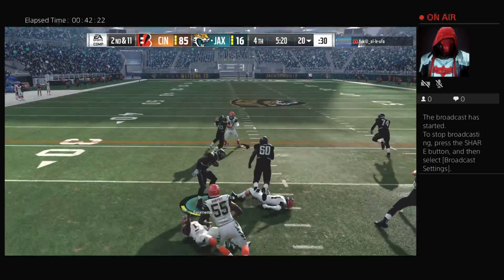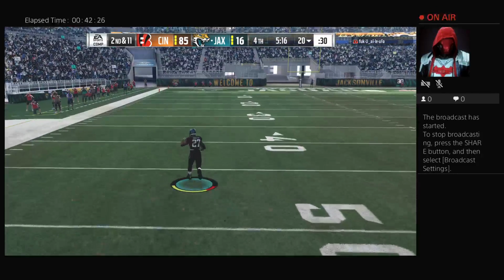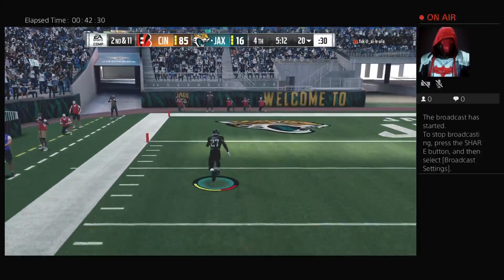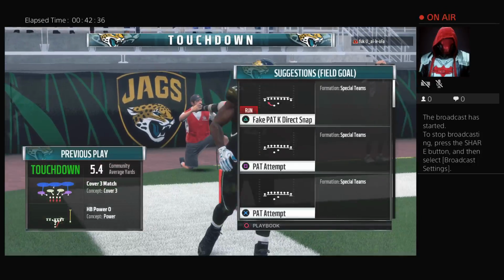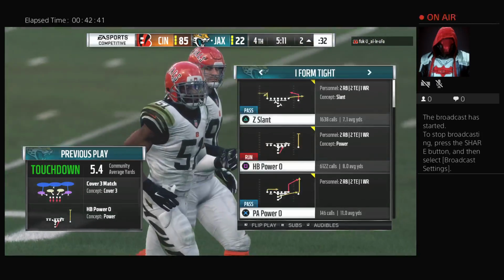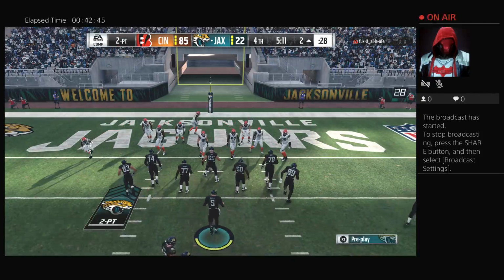Fournette. And always sheds a tackle. Now he's got some space. He's at the 50, 30, 20. And he will get this into the end zone for a Jaguar touchdown. A big play there. An 80-yard touchdown. And the Jags are able to eat in just a bit to this sizable deficit.